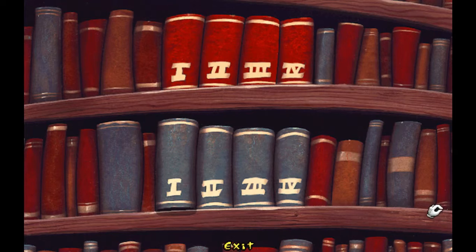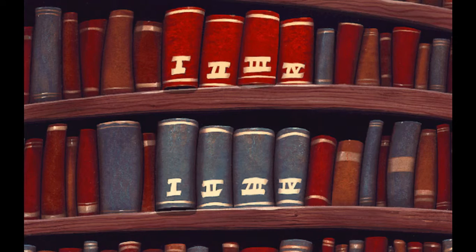And then we have red book 3 should be pulled out immediately after red book 1. So I'm assuming, I don't know logically, but I'm assuming that that's the two red books that we have to do before blue book two. So we have to do red one and red three. All right. So far, so good.